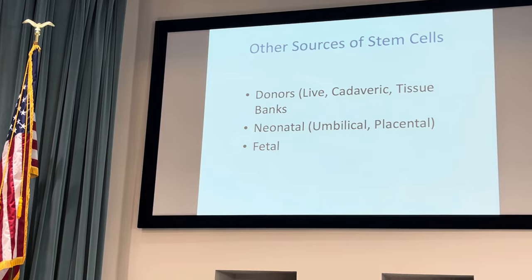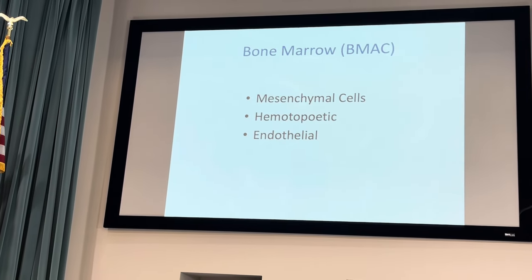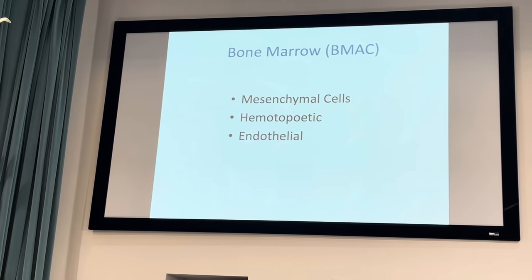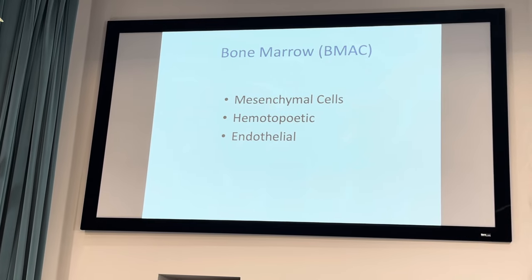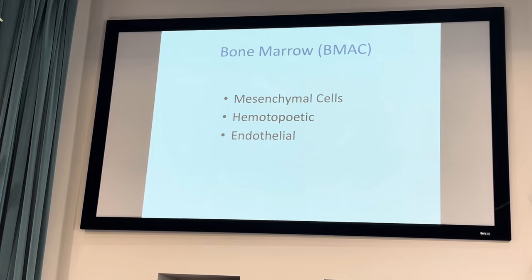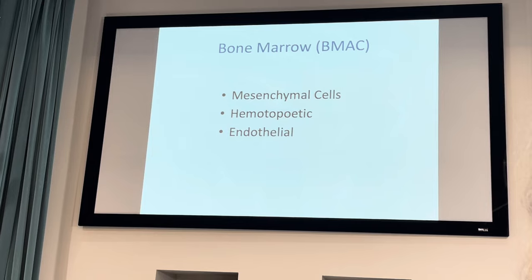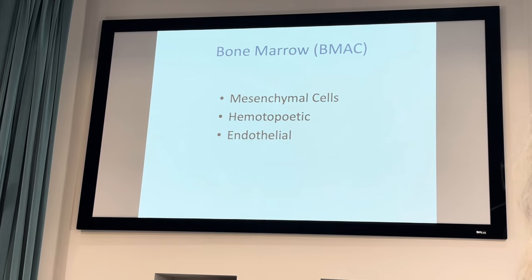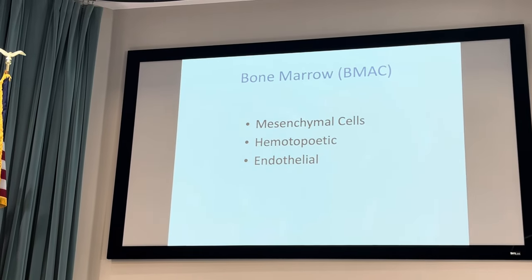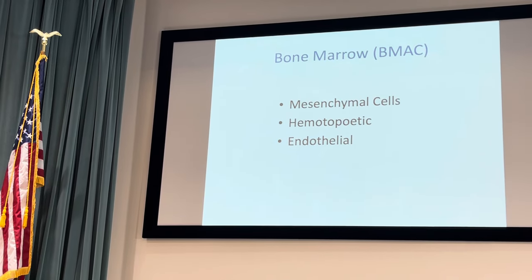Other sources of cells: donors, cadavers, neonatal, fetal, and again, bone marrow. We talked about the mesenchymal cells, but in bone marrow there are also hematopoietic cells, which can stimulate new blood cell types, like the lymphocytes and the leukocytes and all of those that are our immune system's military. They're the ones attacking viruses and bacteria, and all the stuff you heard about with COVID and everything else. And there are endothelial stem cells, which form new blood vessels.